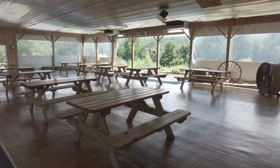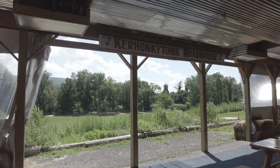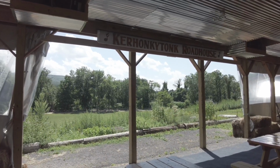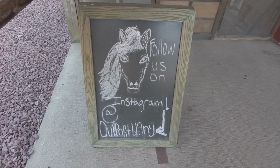At the Outpost, they have outside dining. Well, it's actually underneath a little bit of a roof, but it's open. Isn't that a beautiful backdrop for a stage? Just gorgeous. There's an artist in the building, Fred. You can follow the Outpost on Instagram.